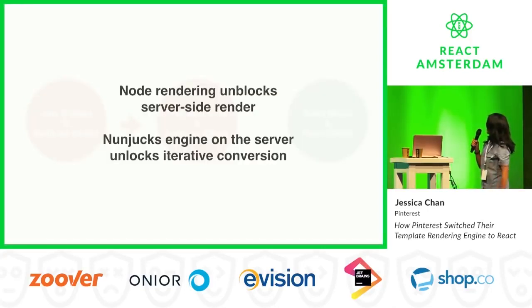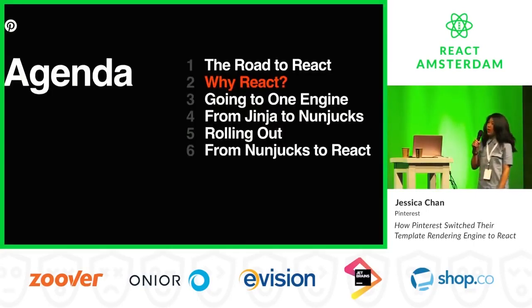What this does for us is it unblocks server-side rendering when Node is doing the rendering. We have JavaScript on the server side, and we have a Nunjucks engine on the server, meaning that our developers don't have to convert all of our templates over to React right away. We can continue working, and we have a nice path to React, but we don't have to actually convert everything to React. So why React?